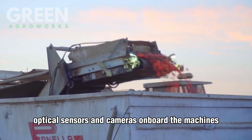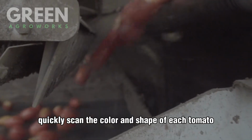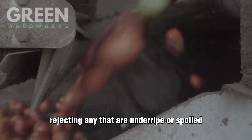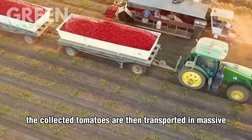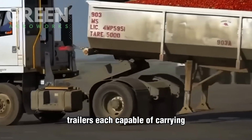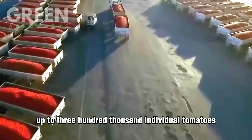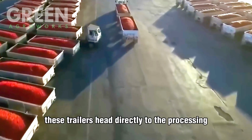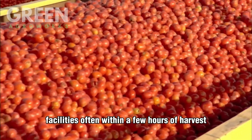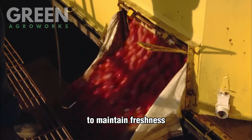Optical sensors and cameras onboard the machines quickly scan the color and shape of each tomato, rejecting any that are underripe or spoiled. The collected tomatoes are then transported in massive trailers, each capable of carrying up to 300,000 individual tomatoes. These trailers head directly to the processing facilities, often within a few hours of harvest to maintain freshness.